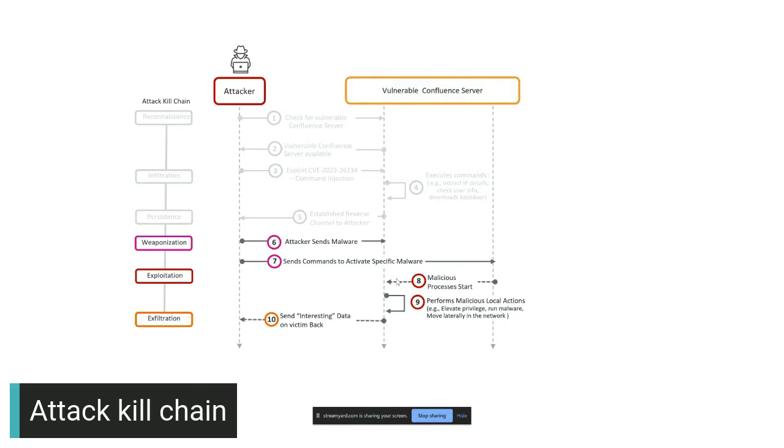Generally, what they're going to do next, though, is send malware to the system, and this is when the malicious activity really starts. Once they've done that, the attacker could use that foothold to elevate privileges. They could run ransomware on that system, or they could even just use it as an avenue to move laterally within the victim network.